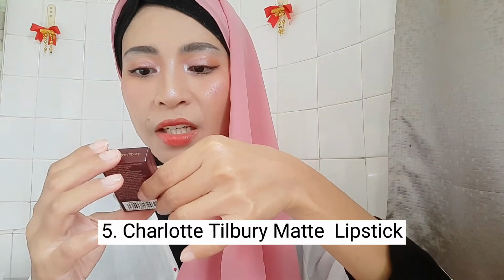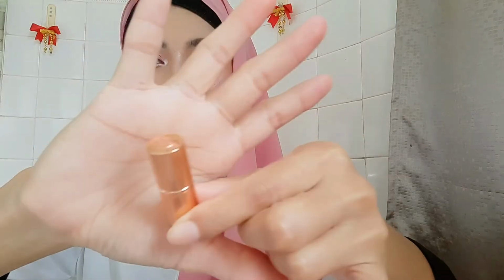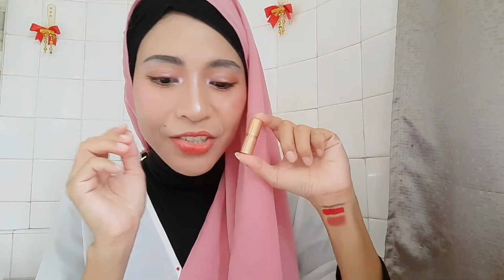Okay, and next is the Charlotte Tilbury long lasting lipstick. This is a matte lipstick. You can see how cute this lipstick is. The smell is also very nice. Okay, let's swatch. Oh, the color is so pretty, right? I really love this lipstick. So cute, so cute.